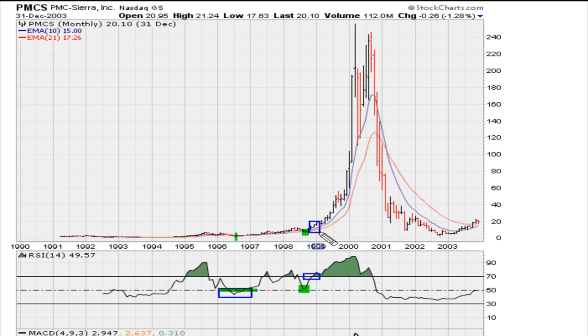Some point here in early 1999, the stock would go on to record a run as it maintained its monthly RSI above 69.1 throughout the period, where it moved from about the mid-teens all the way to $240.